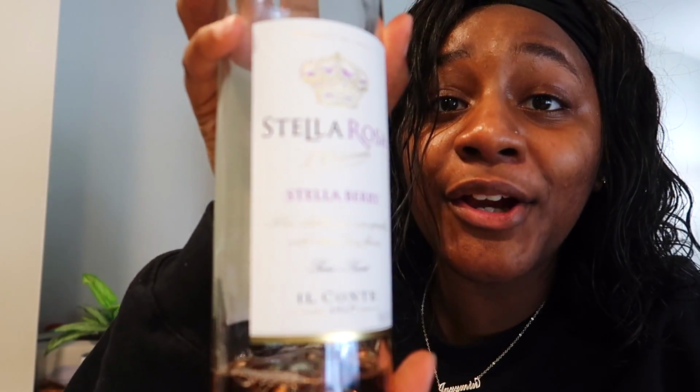Ooh, I actually have something to recommend for y'all. This wine right here, as you can see, it's almost gone. This is the bomb. It makes me feel like a bad chick every single time I drink it. Real bad, real uppity, real classy. This wine right here, Stella Rosa Stella Berry, is amazing. It's so good, y'all. It's sweet. It has just a good wine taste. You just feel so classy. So if you need a wine to get your mama, I would recommend Stella Rosa Stella Berry, or Stella Rosso. That one's good too. It's like a red wine if you don't like the white.